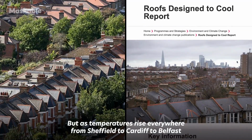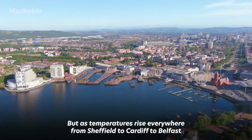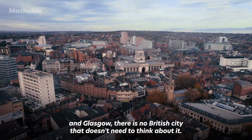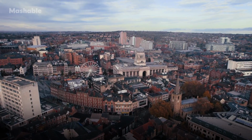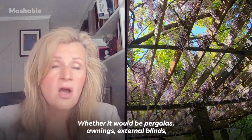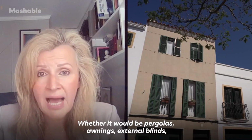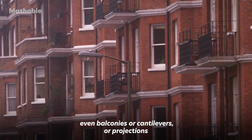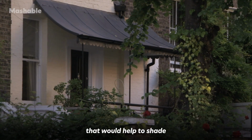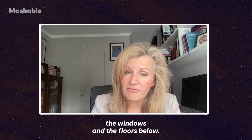But as temperatures rise everywhere, from Sheffield to Cardiff to Belfast and Glasgow, there's no British city that doesn't need to think about it. Then there's also the need to create more shade, whether it would be pergolas, awnings, external blinds, even balconies or cantilevers or projections that would help to shade the windows and the floors below.